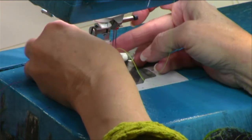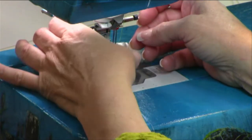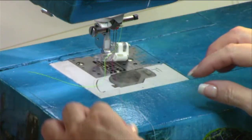Hey, look at that. I threaded it. Oh, I love it when it's neon. I can see it really well.